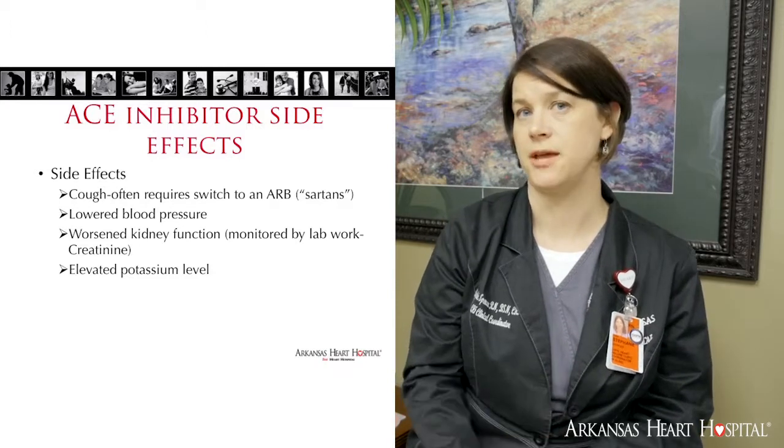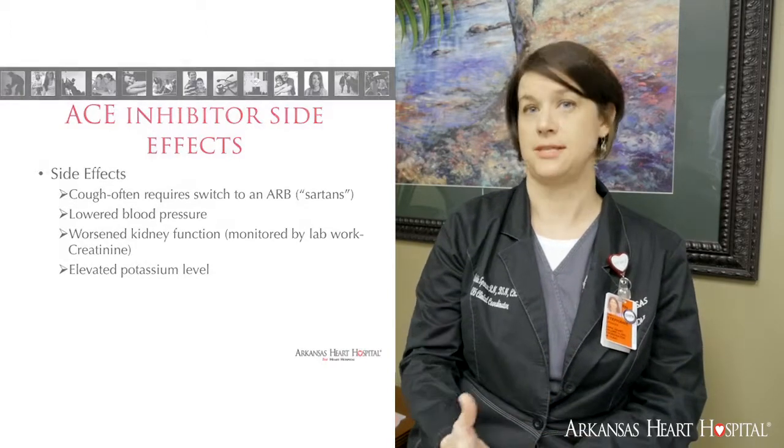And the reason we're giving you beta blockers and ACE inhibitors is to help strengthen your heart a little bit and to also help you live longer. They will lower your blood pressure, but I don't want you to stop taking these medications unless you are symptomatic with your blood pressure, meaning you're very dizzy or you're very weak. If you ever think that your blood pressure is too low for your medications, I want you to talk to your doctor about that.